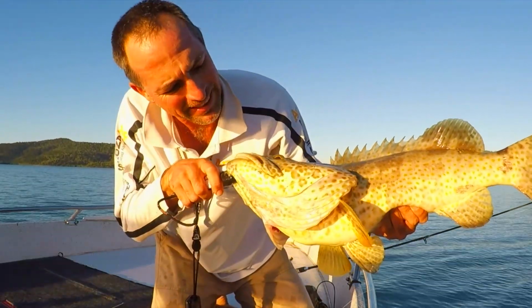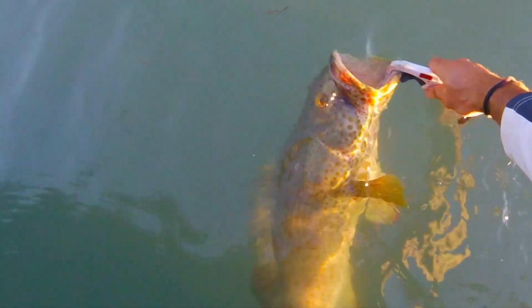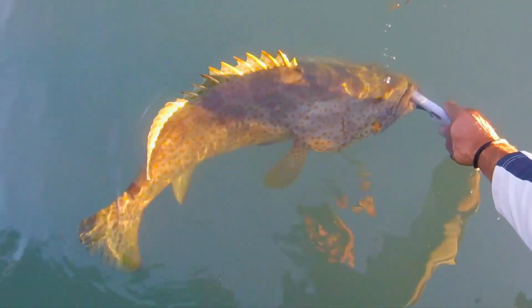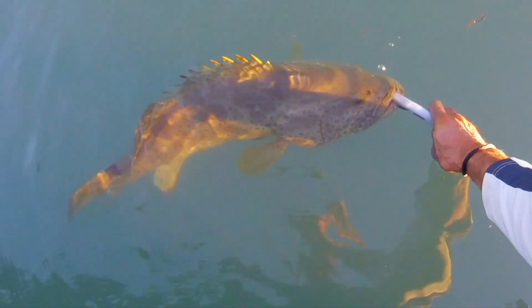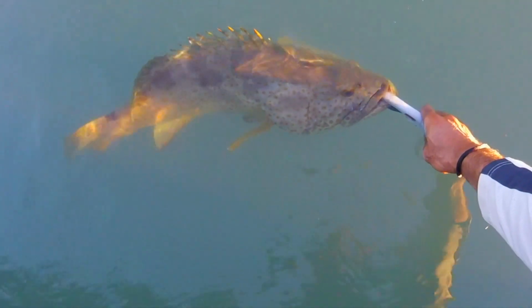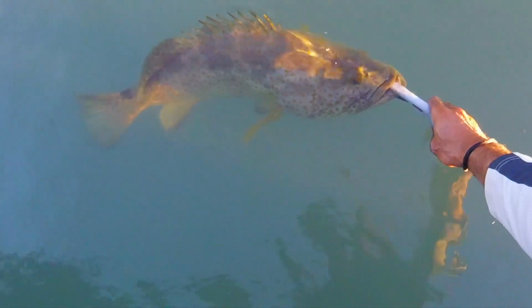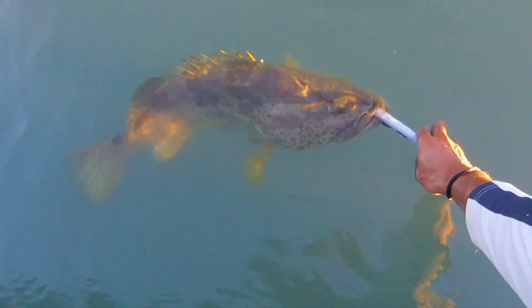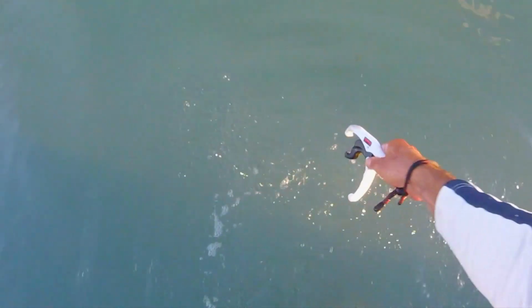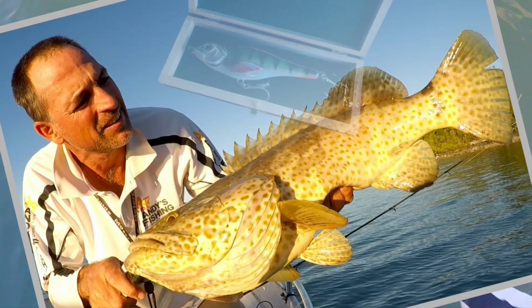Alright, we'll let you go, buddy. I'm just going to hold him in the water for a little while. Just hold him the right way up. His fins are moving. Wow, what a cool critter. As soon as I let go of that mouth grip, he knows he's stuck there at the moment. But as soon as I let that go, he's going to take off. Hopefully he doesn't splash me. Ready? Okay, it's going off. And there he is. He's off. Woohoo!